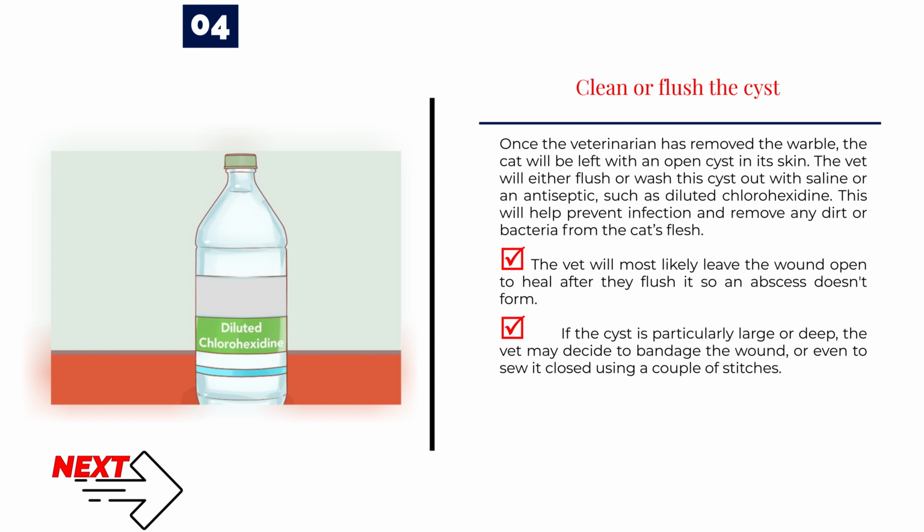The vet will most likely leave the wound open to heal after they flush it so an abscess doesn't form. If the cyst is particularly large or deep, the vet may decide to bandage the wound, or even to sew it closed using a couple of stitches.